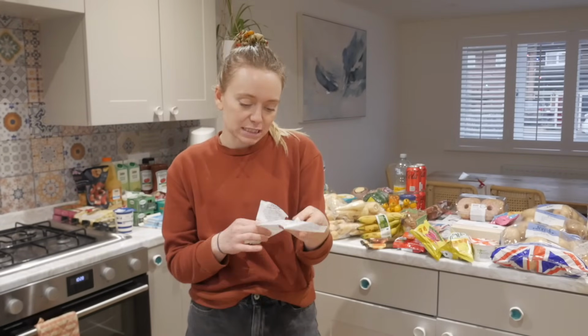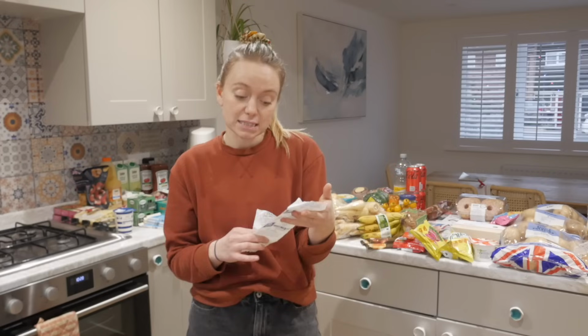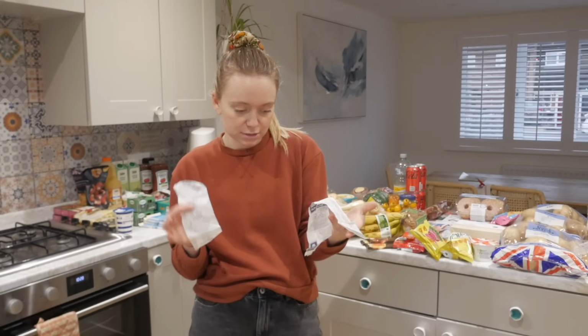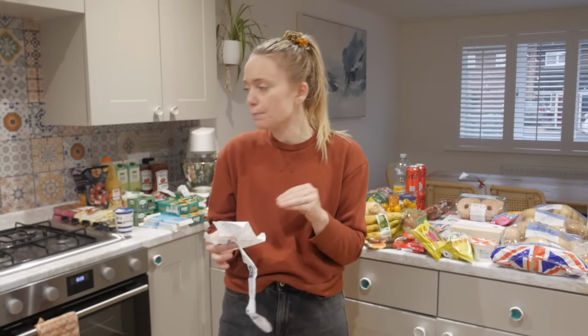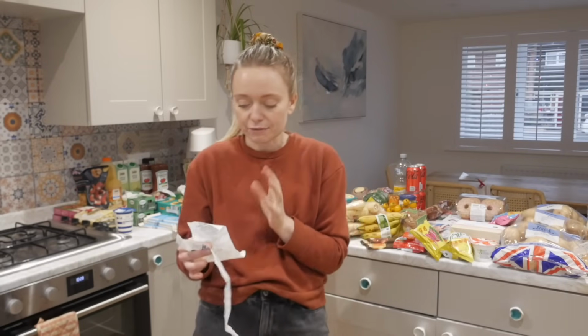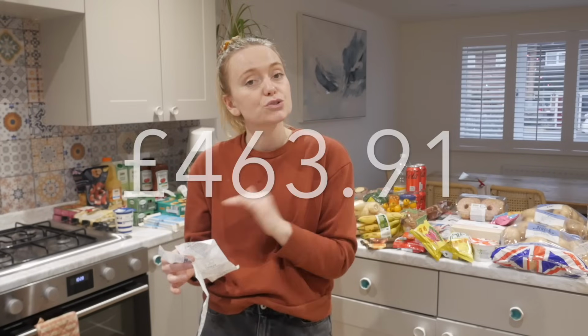At Aldi, I said the wrong amount. I meant £48.47 is what we spent at Aldi. So we're going to add that to the total, as well as we went to Tesco's to get a couple of the bits we couldn't get in Aldi, like the vegan cheese and sausages. They didn't have any, so we're going to add another £8.33 to the running total.